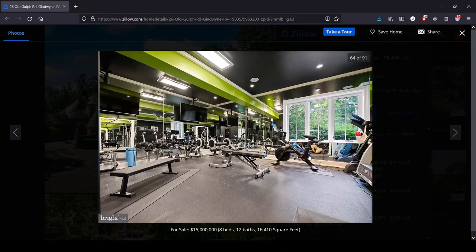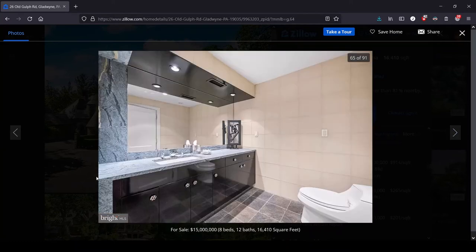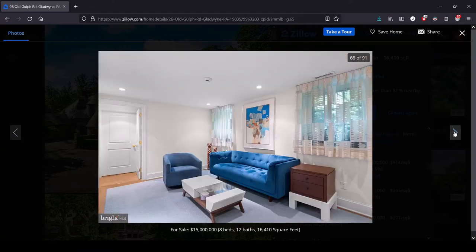Right, we've got a nice workout room. We've done a pop of color with the green beam running through. That's fun. Multiple TVs. Got a bathroom, nothing too special here. What is this, the in-home therapy room? We've seen these in other houses. It's just like a random, weird, quiet little sitting room. This is the room that you come in to have a mental breakdown.